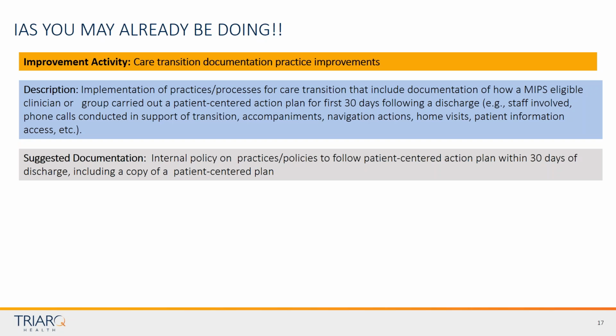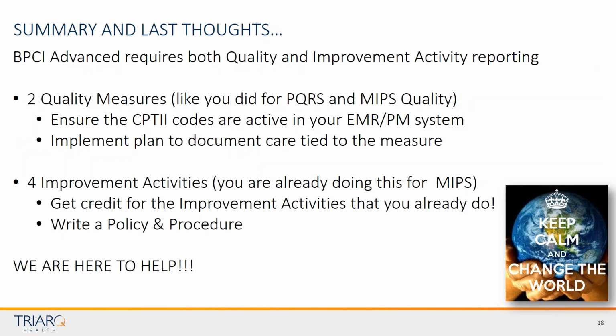If you were to go out and look through the different improvement activities, I think there's 118 of them. There are a tremendous number that are tied back to care coordination, which are also very applicable to what we're doing with the model. So I don't want you to be afraid of this requirement to report 5 improvement activities. I'm certain you're already doing them. It's just a matter of documenting a quick little policy and procedure so that you can attest, you can prove that upon audit if it should ever happen.